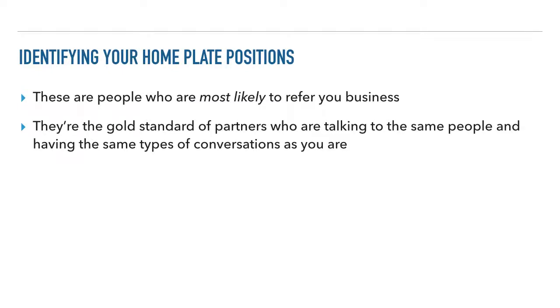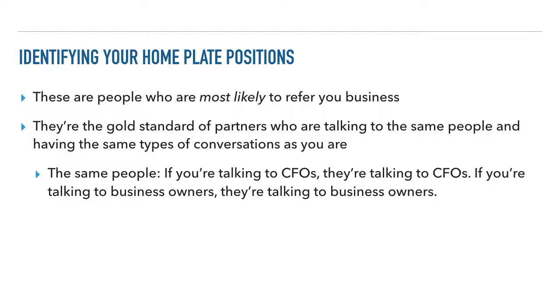They're that gold standard of partner, and they're talking to the same people that you are, and they're having the same types of conversations that you are. So to be a solid home plate partnership, both of those have to be true, right? They have to be talking to the same people, and they have to be having the same conversations. For example, if you're talking to CFOs, they're talking to CFOs. If you're talking to business owners, they're talking to business owners. If you're talking to business owners and they're talking to HR managers, then chances are they're not going to be a solid home plate partner for you.